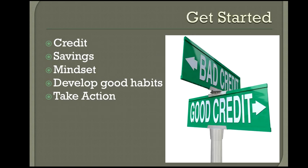So how do you get started? Well, you want to work on your credit. Of course, you should be paying your bills on time. If you're not, you want to start doing that, because these days, even though the banks have loosened up some criteria, they're still looking at about a 620 credit score at minimum.